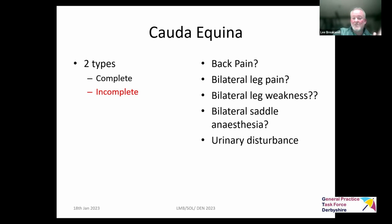So if you've got a patient with new onset of a mixture of these constellation of symptoms, that needs to be referred as an emergency. Let us do the worrying thereafter. We've got registrars on call, both at the Hallamshire for neurosurgery and us at the Northern General.